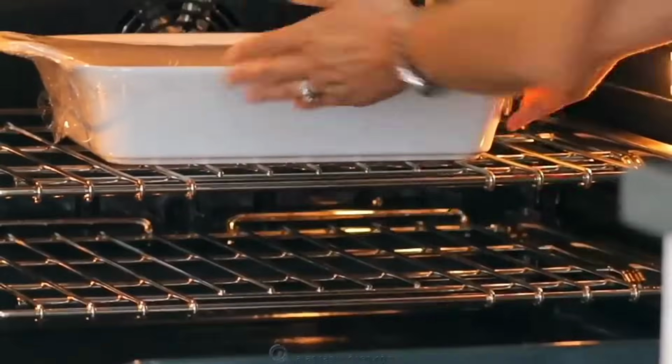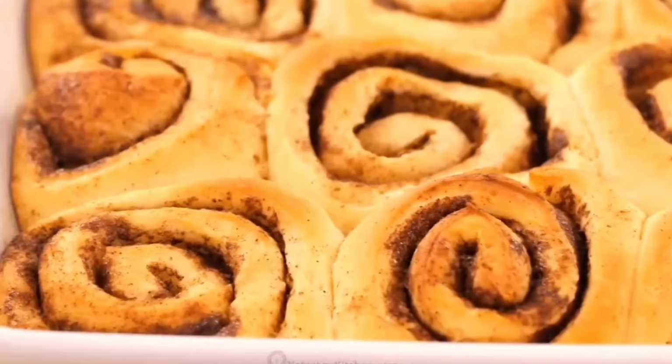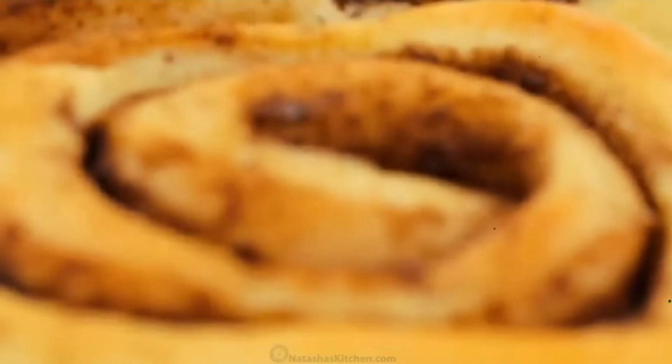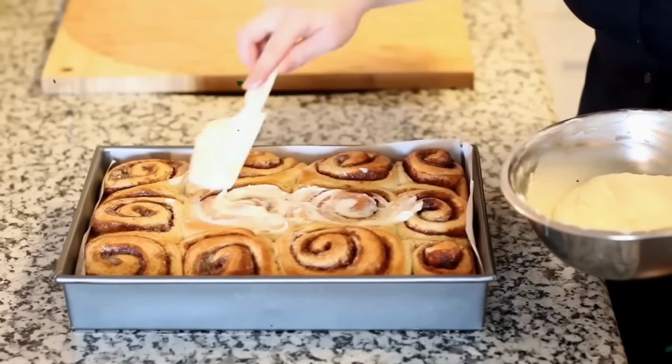As they emerge from the oven, these rolls are soft and warm with lightly crisped edges, and a drizzle of simple glaze brings the flavors together in a perfect balance of spice and sweetness. An inviting start to any day.